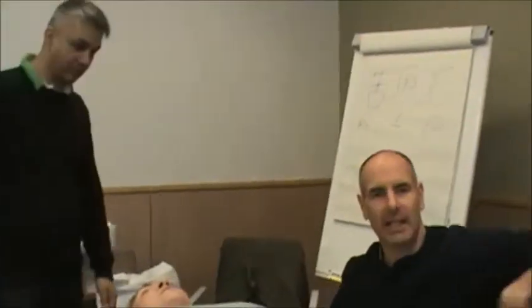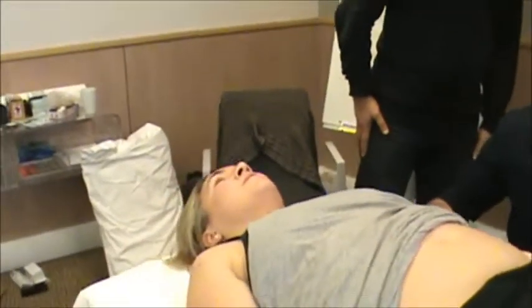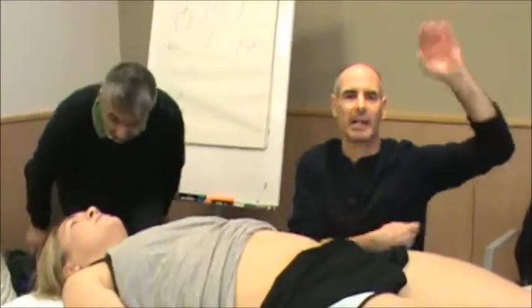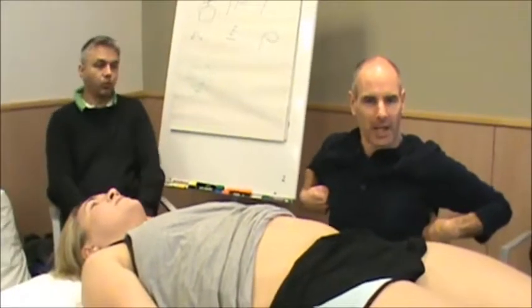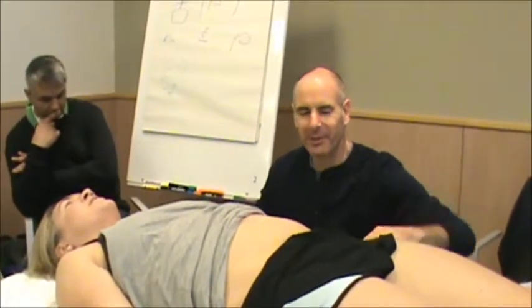Gallbladder 22, I needle it down towards the table. One of the best points for all sorts of arm issues. First of all, you're getting some of the rotators while you're doing it. The other thing is, it's okay? You don't have to pull an arm shield.